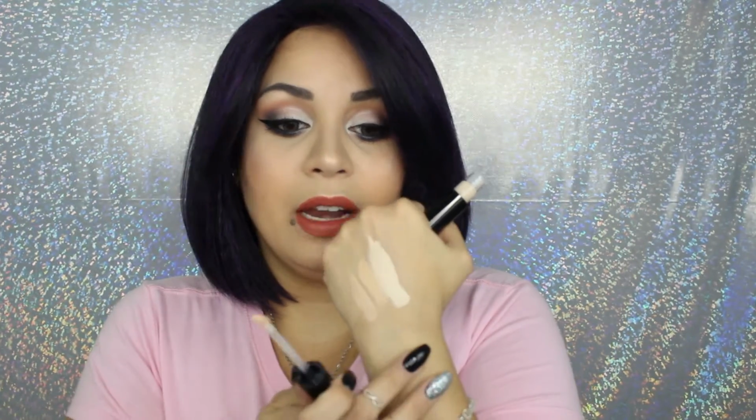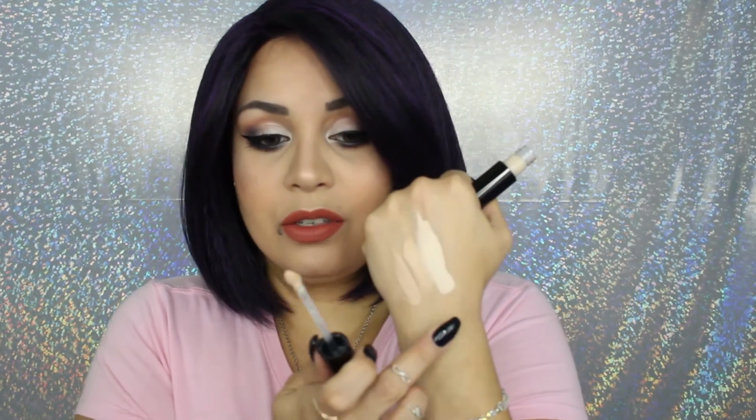Actually very, very similar. It's maybe a little smidgen lighter, if that, I don't know. So the other shade is L5 Neutral. Light 5 Neutral is definitely going to be one that I use for highlighting. This is very, very light, as you guys can see there. So there's a big difference between the two shades. That's L11 and that's L5.